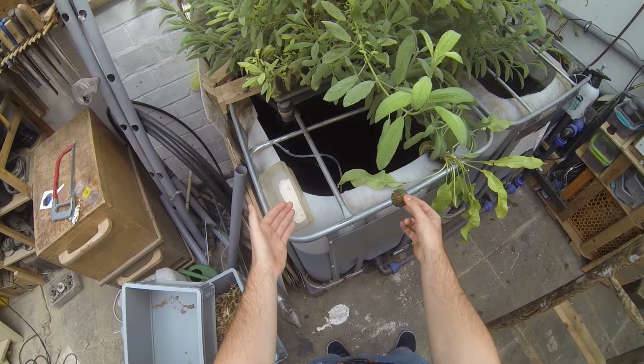I have some exciting plans for the fish bridge, but more on that in a future episode. First we need to continue building the system, but we will of course monitor the development of the young fish.